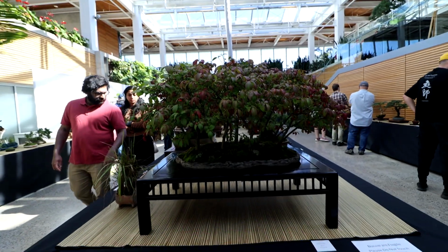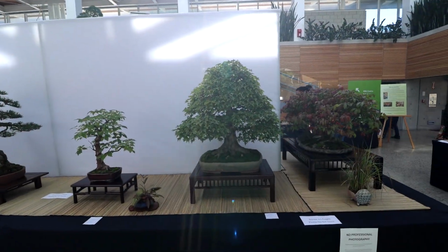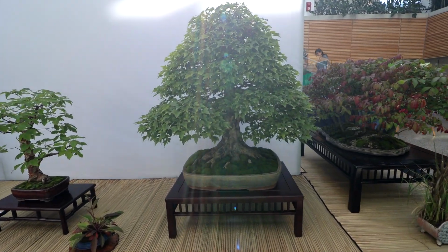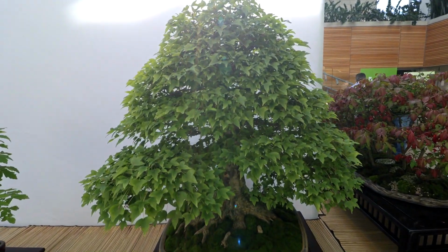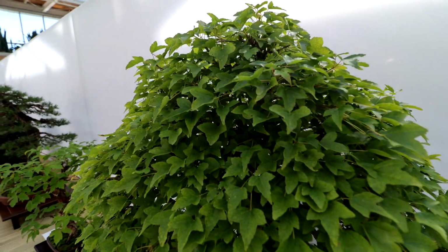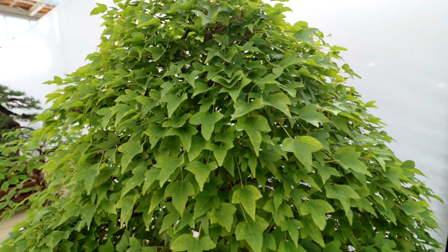Quite a planting. Here's a trident maple, age 55 years, and in training 55 years. So spectacular foliage on it. Very even throughout the tree.